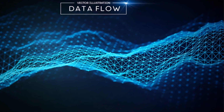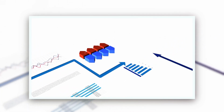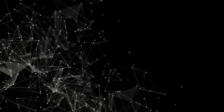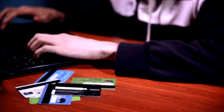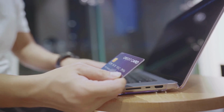Now, you might be wondering, what does network segmentation have to do with compliance? Well, a lot. By segregating a network into smaller parts, businesses can better control and monitor data flow. This not only helps in preventing unauthorized data access, but also aids in meeting the stringent requirements set by compliance regulations. For instance, let's consider the Payment Card Industry Data Security Standard, or PCI DSS, which is a standard that businesses handling credit card information must comply with.